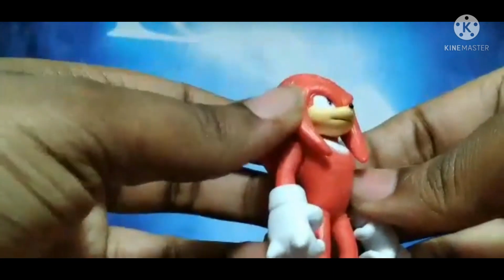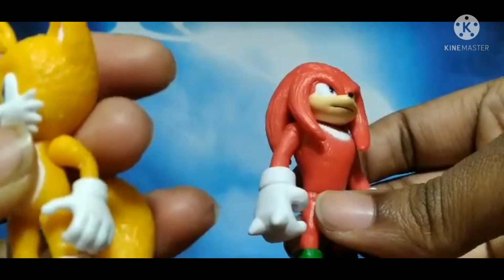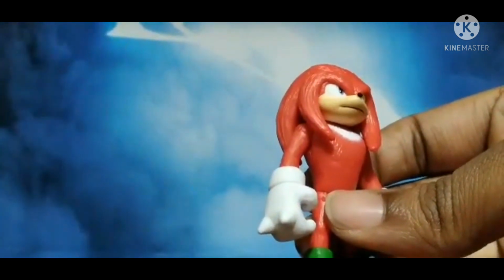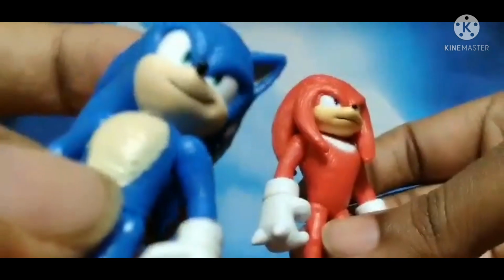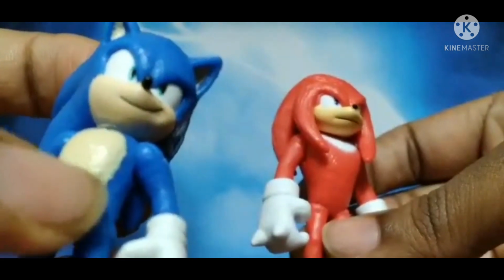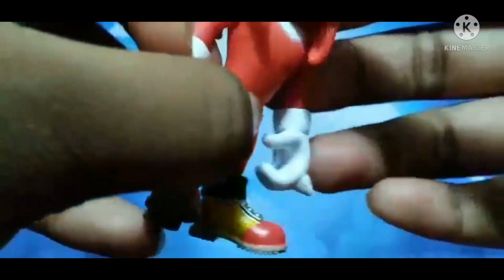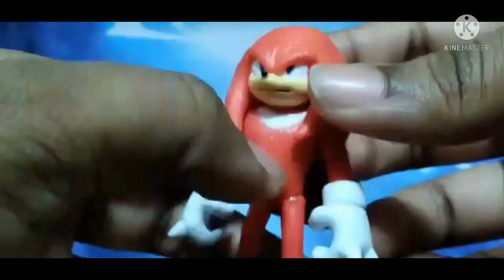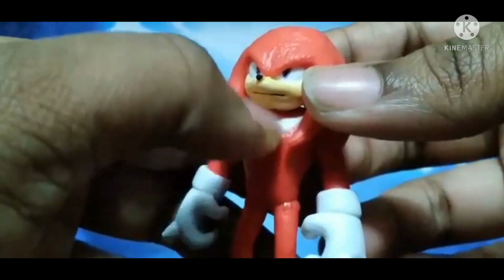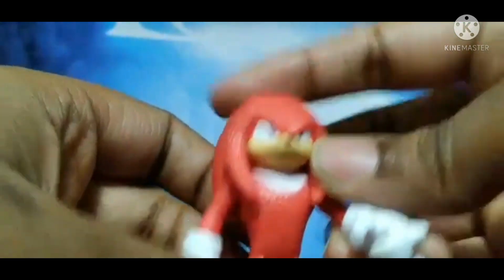I will say the paint job on this Knuckles is pretty good. Because I know my Tails did have a little pink smudge on him. And on Sonic, I want to say he was okay, but there were a little pink marks right here on the chest fur. But on the Knuckles, I don't see any paint job problems on this guy. I don't think so. He looks pretty good. I like how they painted his chest, this part right here, which is pretty cool.